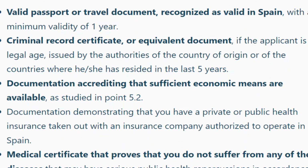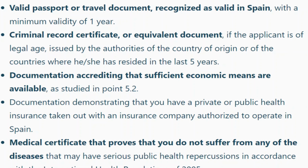Okay, so what are the documents that are required when you want to apply for this visa? The first one is you must have a valid passport, and that passport must be valid for at least 1 year. Not less, not 6 months, not 9 months. The passport must have a validity period of at least 1 year. Even more than 1 year is preferable actually. The second document is your criminal record certificate or an equivalent document which justifies that you don't have any criminal records.